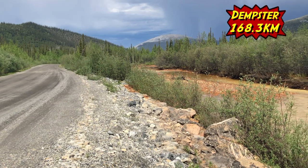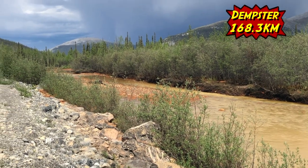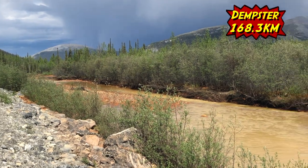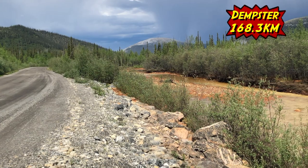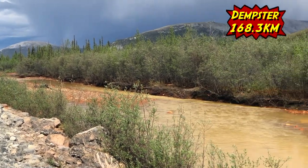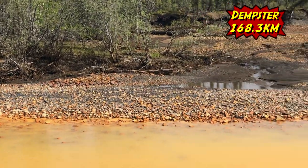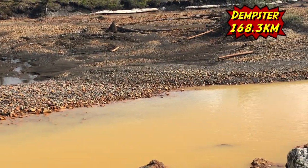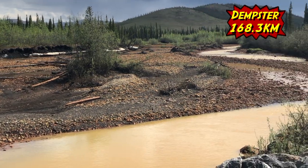We are stopped at the Red Creek, which is very rich in minerals and especially sulfur. It runs along the highway for about 25 kilometers from the 168 kilometer mark onwards to the north. Yeah, look at this. Everything is colored in this creek.